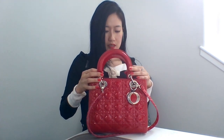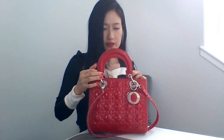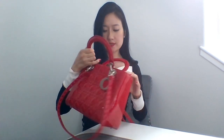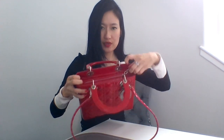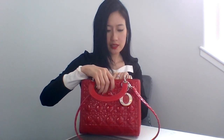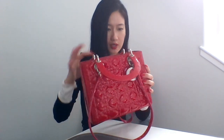The red patent one is more classic. They have a newer, updated version of the Lady Dior, and the way you can tell if it's more vintage or a little older is that the new version has a flap to get in and out of the bag, and the older version has a zipper closure. I do like how smooth the zipper is, but it does make the bag harder to get in and out of. In terms of quality, the stitching, everything does look quite beautiful.